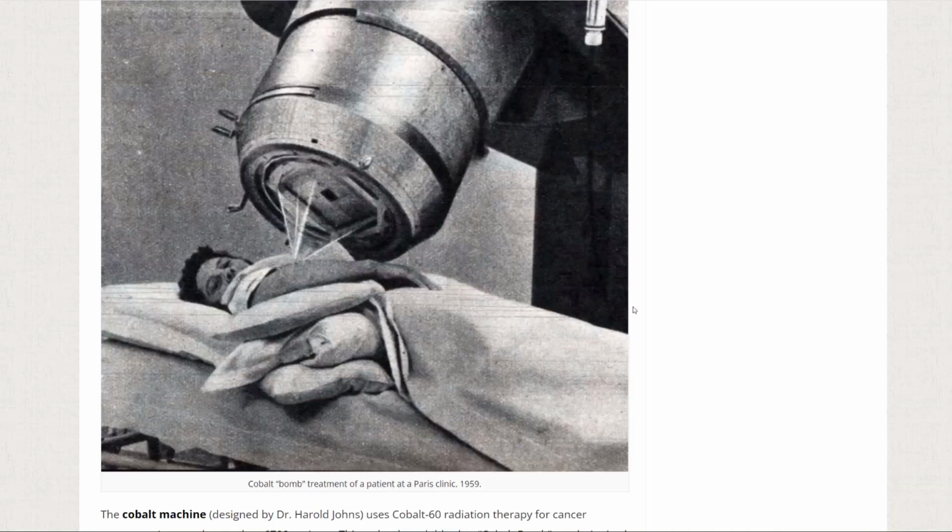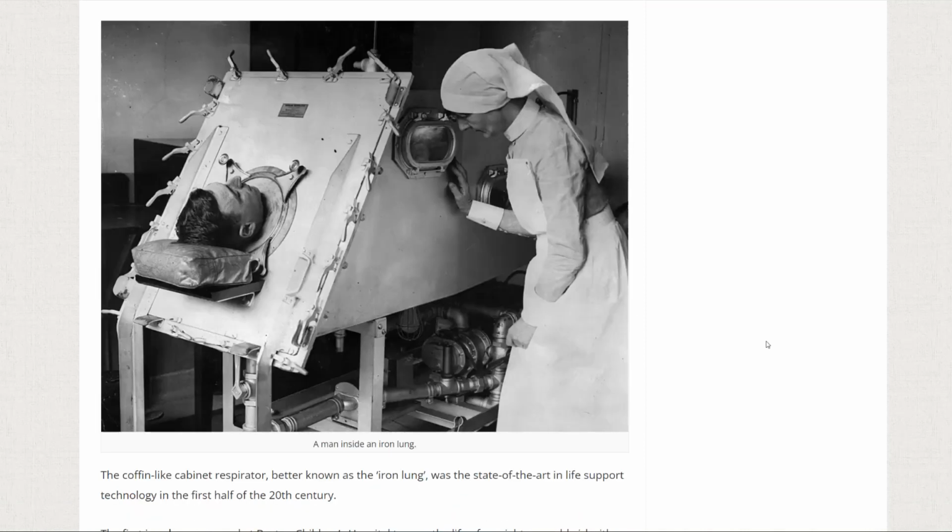This is called a cobalt bomb treatment of a patient at a Paris clinic. Again, 1959. I presume it's for therapy of cancer. Now this one is a very interesting invention. This is called the iron lung.